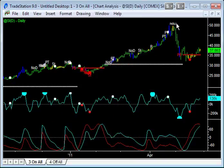Silver went absolutely exponential. Huge move up here. We had our exhaustion buying, kept on powering through, professionals taking profits as we went up to the $50 mark. Had a no demand amateur bar right at the highs there, and we sold off super hard. And then we had this professional bar accumulating down into 35.